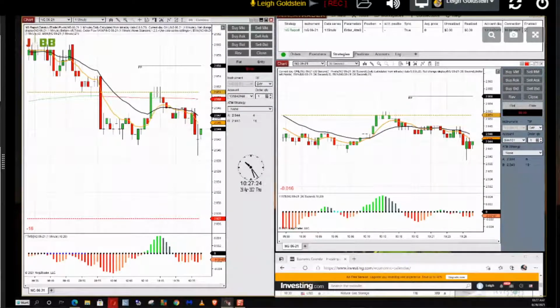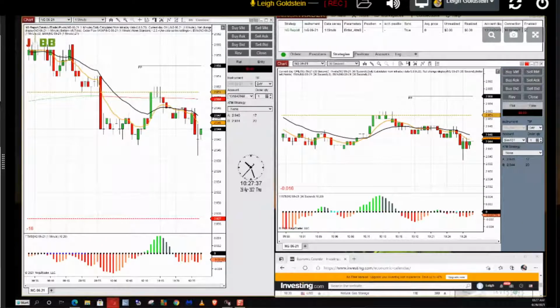We create a bracket of 5 ticks before the news comes out. And that's the way that we respond to this particular trade.